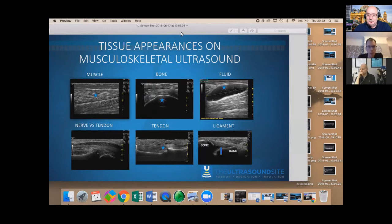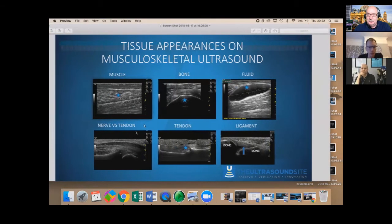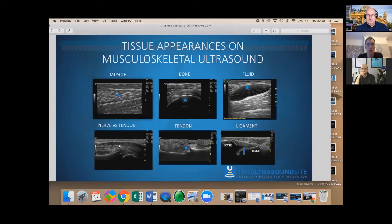And then bottom left, if I just drag this across a bit, this is a nerve versus a tendon. So a nerve tends to be a bit more hypoechoic in its appearance. It's more distinct from a tendon in a short axis view. This is a long view. It tends to be a bit darker than a tendon as well.